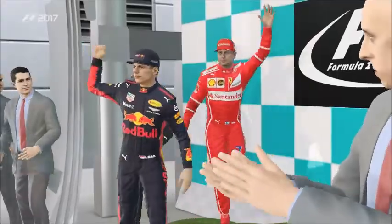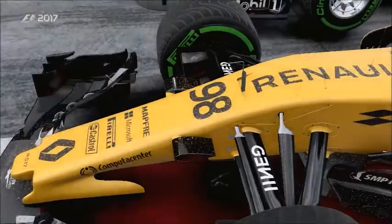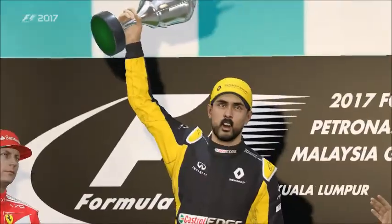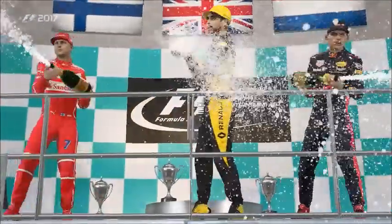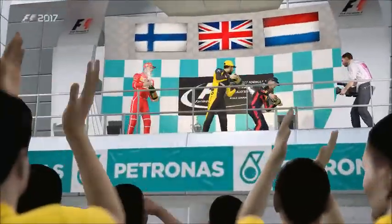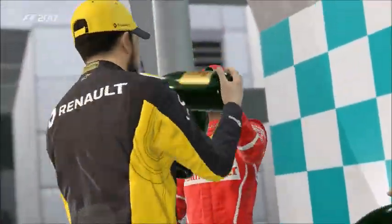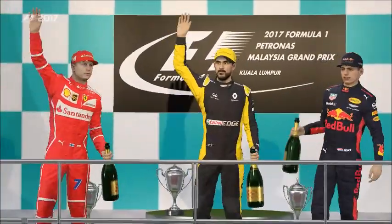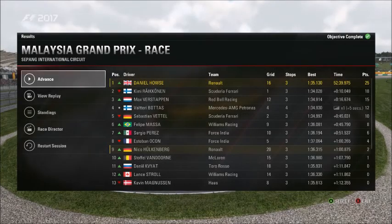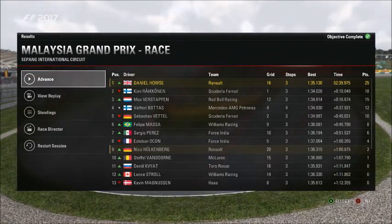Well, this is it. This is where they all want to be. Here come the top three then, out onto the podium after a fascinating Grand Prix. And now let's take a look at the drivers' standings. Kimi Räikkönen takes over the lead of the Drivers' Championship after that excellent result.